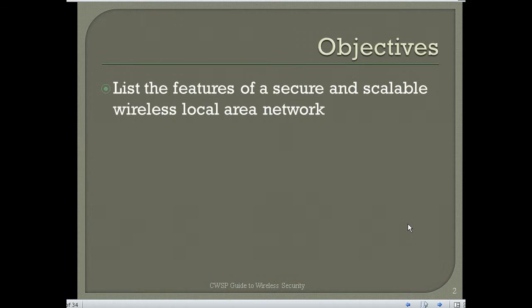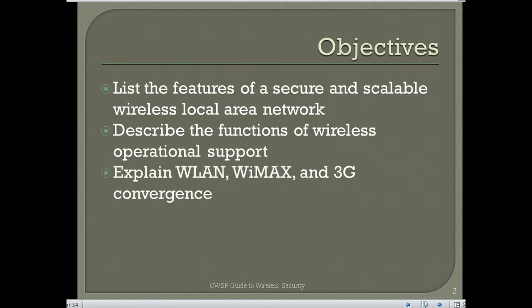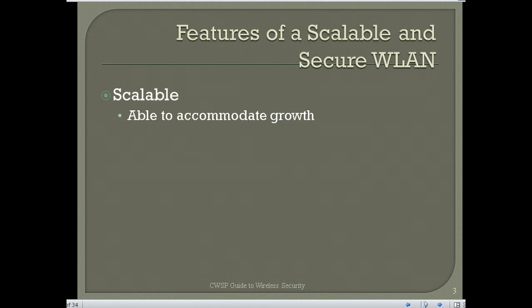So the objectives here: list the features of a secure and scalable wireless local area network. Secure, big deal. Scalable, big deal in an enterprise, because we want to be able to add users when we do these things. The functions of wireless operational support: explain WLAN, WiMAX, and 3G convergence. 3G should now be 4G when we do these things. Scalable means able to accommodate growth.